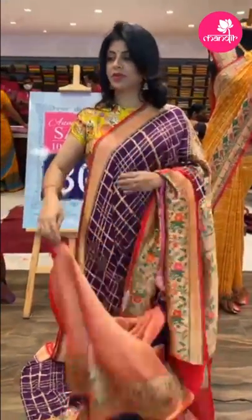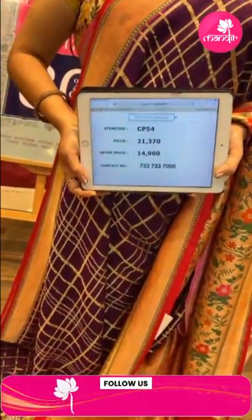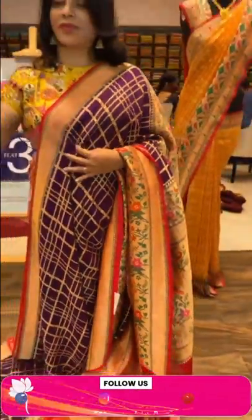Superb go on the blouse. Price is very reasonable. It's 14,960 only. CP54 is the code. Very, very beautiful saree.